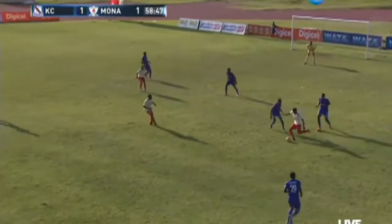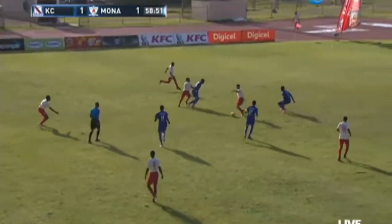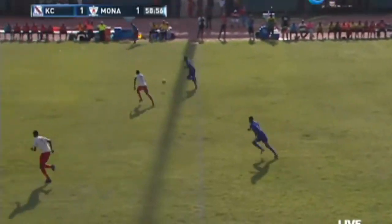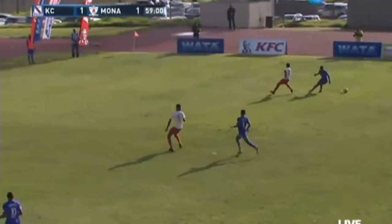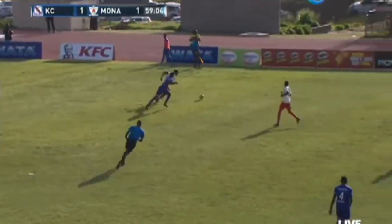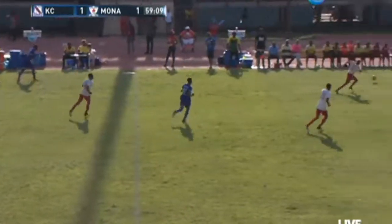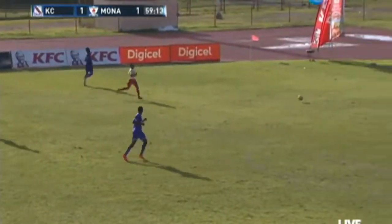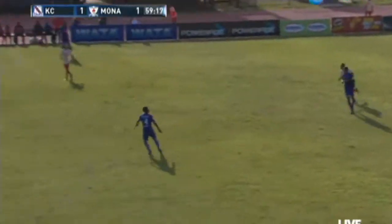Mona in transition, trying to build an attack, and they do have players forward. Just played a little bit too much in the attacking third. And here's Kingston College as they go the other way through Nico Allen. Couldn't beat his marker there. That was a real opportunity for Kingston College, because for the first time in a long while they've had numbers up in the attacking third. Just could not make it tell.